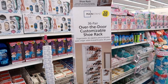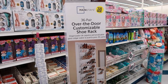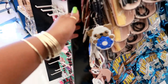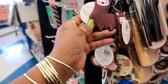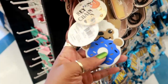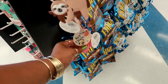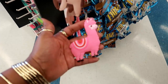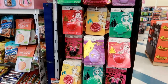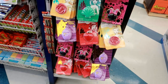And then look at this by Mainstays, which would usually be sold at Walmart. It's $12.99 here, and it's a 36 over-the-door shoe rack, customizable shoe rack. Oh goodness, what are these? I just saw these keychains. Look at his face. That one, oh, this is cute. Look at the sloth. And I know there has to be a llama. I knew it. They still have a lot of the Disney lip gloss. And like I said, these were originally at Walmart.